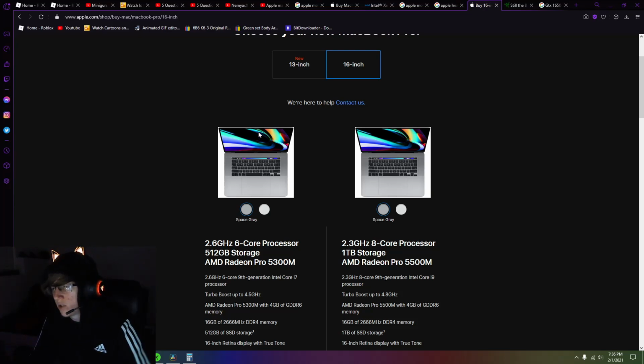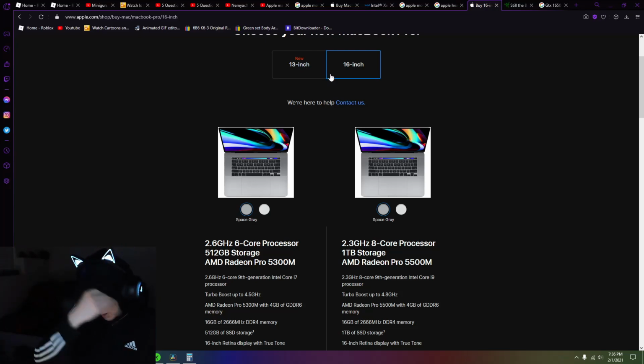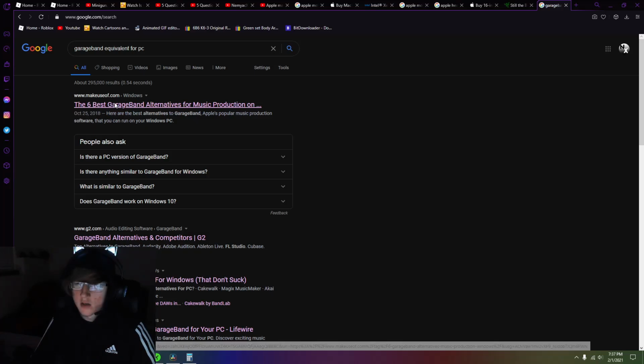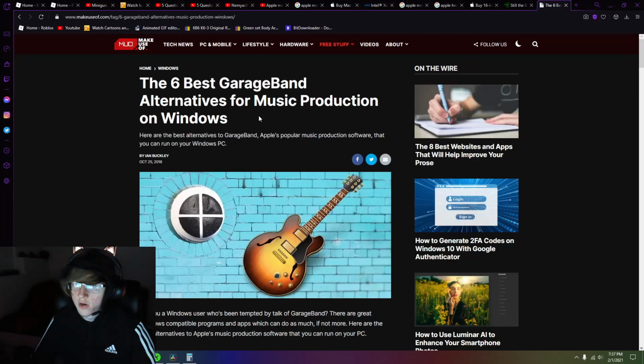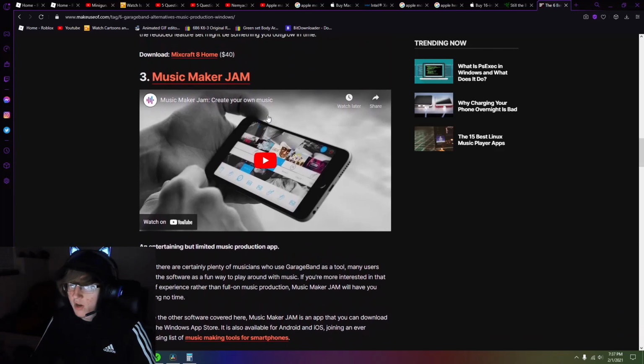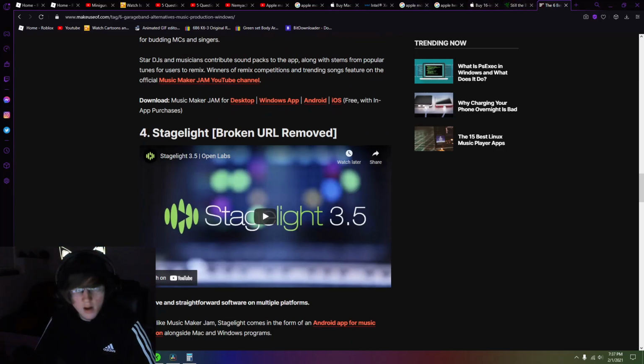The answer is editing and productivity. I had one friend who told me they bought a Mac because it comes with the GarageBand app and they like to make music with it. I guess that makes sense, but it's not like you can't make music on Windows. Look, GarageBand equivalent for PC. 6 best GarageBand alternatives for music production on Windows. Mixcraft 8. Music Maker Jam. You know, all this stuff. It's for Windows. And you don't have to pay a premium.